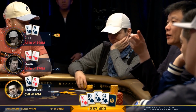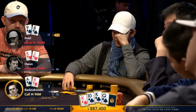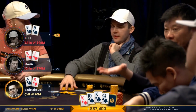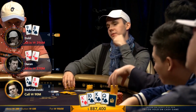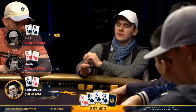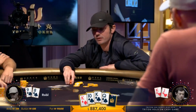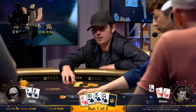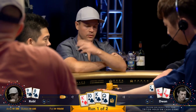Bodzikowski knows if he hits a flush, he's drawing to the nuts. Bodzikowski lays it down. So Robl shows him the flush. Tom Dwan needs the king. Looks like they are going to run it twice.